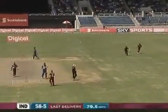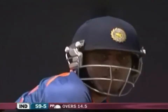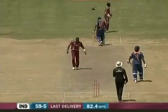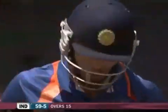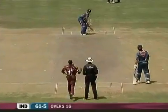Will be a leg bye. How long is he making the signal? Ends the over. 15 overs gone. 59 for 5. Bravo continues now. Jadeja on strike.